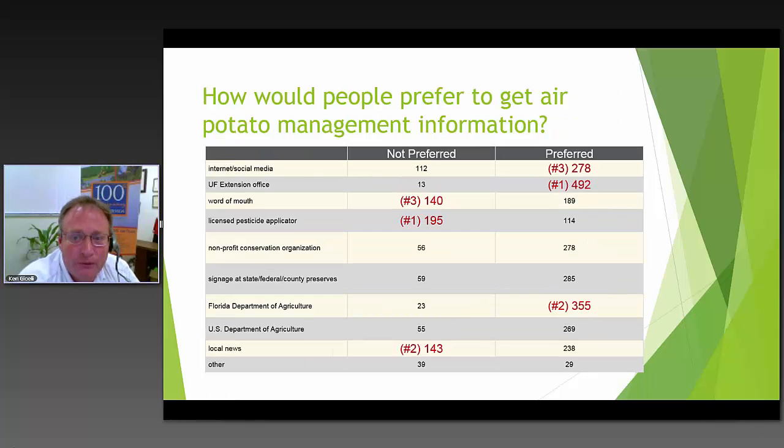How would you prefer to get the air potato management information? People did not want to get it from licensed applicators. For whatever reason, maybe it's a trust issue, I don't know, the people actually out there doing the management, the licensed applicators, were not preferred sources. They also did not prefer the local news or word of mouth. They did prefer getting the information from the University of Florida Extension Office, the Florida Department of Agriculture, and internet and social media.